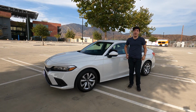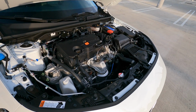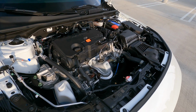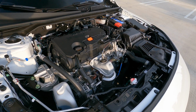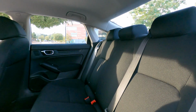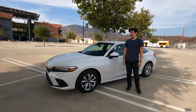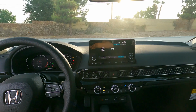Jumping into some of the specs, the MSRP is $21,700. It's got a 2-liter 4-cylinder with a CVT. It's got 158 horsepower and 138 torque. It's right under 2,900 pounds, so it's actually pretty light. MPG is about 31/40, so pretty fuel efficient, about 35 MPG combined. And I think that covers all of that.